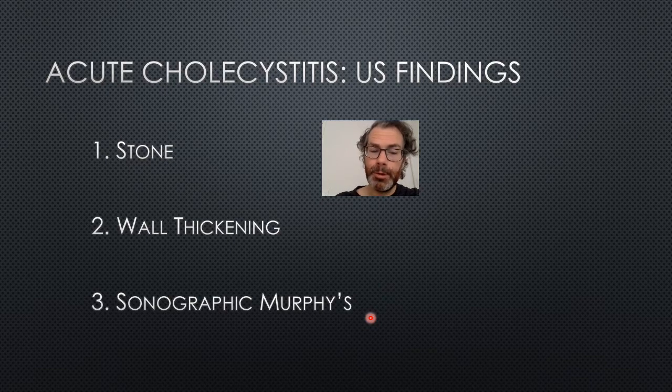What you need to do is push them over the gallbladder, but then also poke them again with the probe a couple of inches away and ask them which of those two was more tender, then it's a discriminatory test and it becomes much more useful.